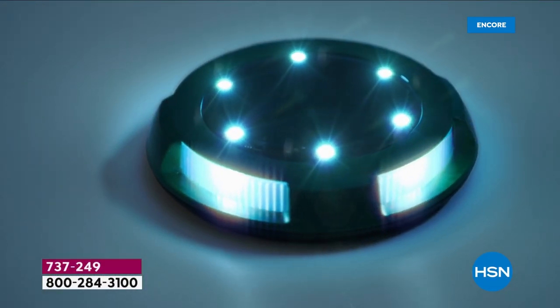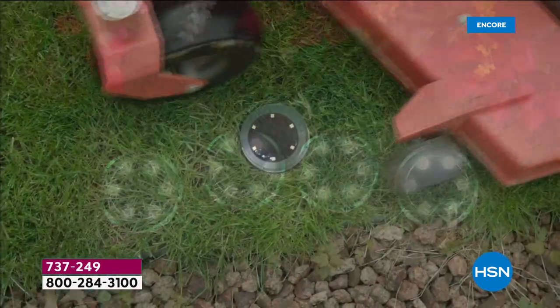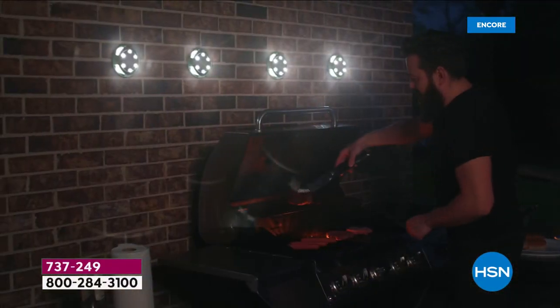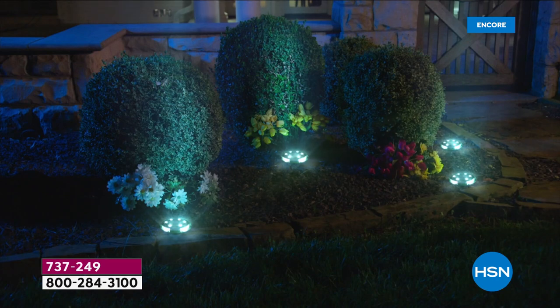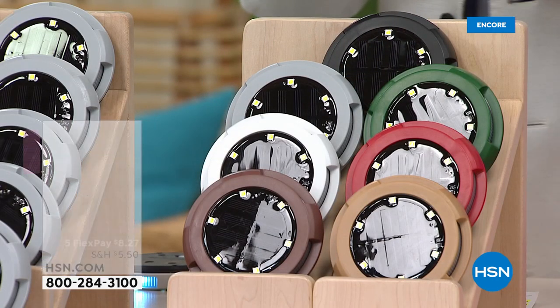There's the technology. Look at that pure, bright, white light. Also, the fact that it now lays flush on the ground surface means the lawnmower is not going to knock it over. It's not going to damage it. You could get creative with these as well. It doesn't just have to be uplighting. You could actually hang these with a nail and put them anywhere.